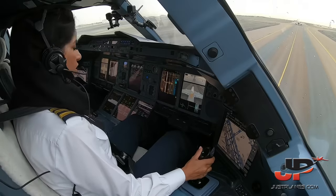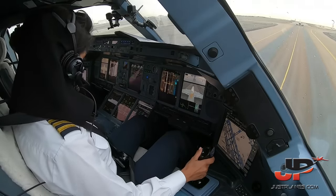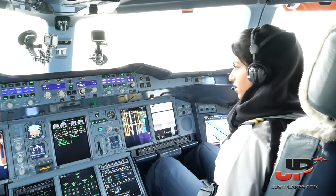Abu Dhabi Tower, good morning. ETIHAD 47 Kilo, we're ready for departure. Good morning, ETIHAD 47 Kilo. Copy. Hold short, runway 31 left. Hold short, 31 left, ETIHAD 47 Kilo.